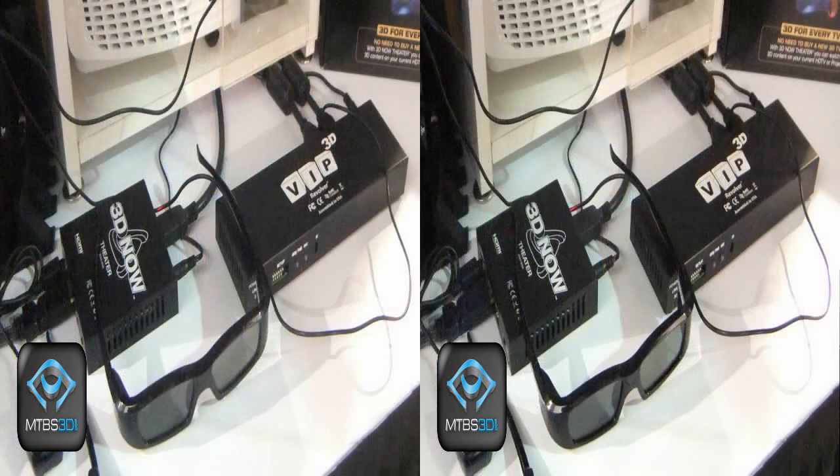There's a huge difference between the common understanding of converters. Converters are normally 2D content converted to 3D, played on a 3D capable or compatible display. We are not that. What you're looking at in my hand is an external 3D processor. What I mean by that is the content that we play is 3D content, so all content must be in 3D format. It could come from a PS3, Xbox, internet, cable box, Blu-ray players, whatnot.